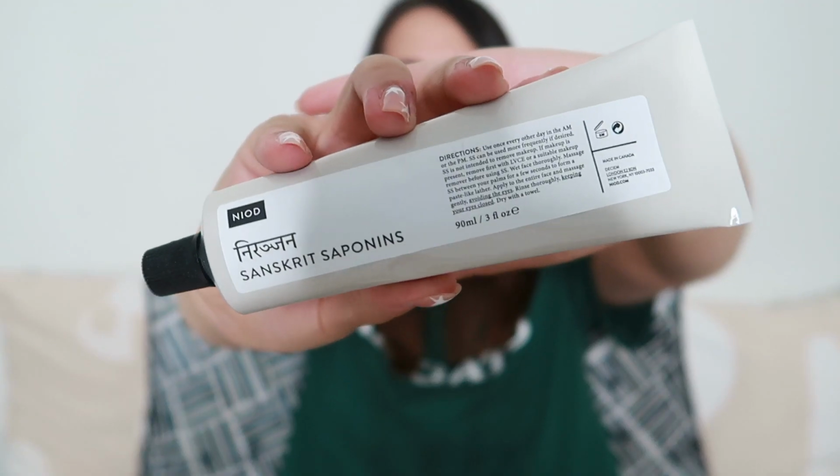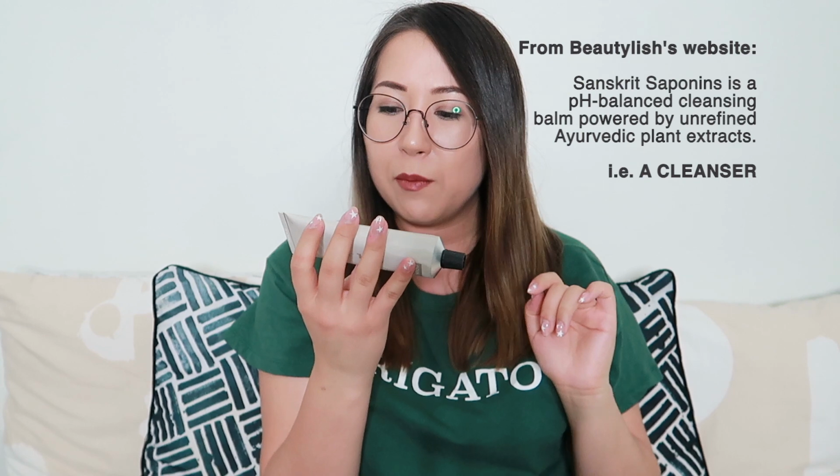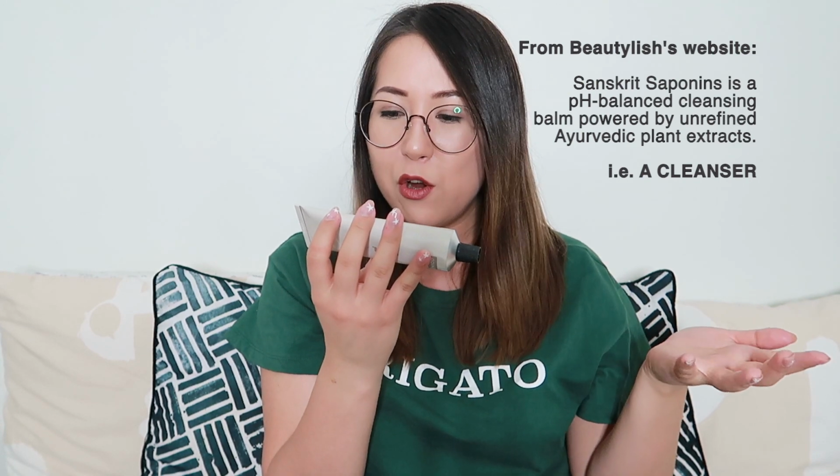Oh, I like the tube. It kind of reminds me of it. Is it Antipodes that I'm thinking of, or maybe Aesop? I don't really know what it is though. Have you guys heard of this brand? I have not. The product is called SS, but I don't know whether that's just Sanskrit Saponins. Maybe I'll Google it and then I will put a description of what it is over here because I don't know what it is.